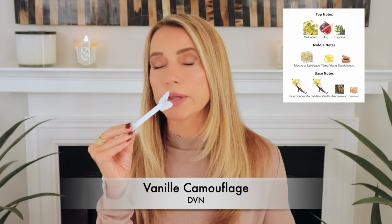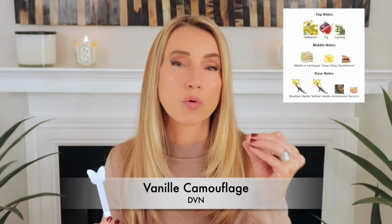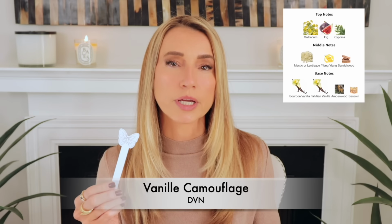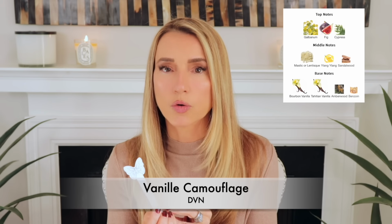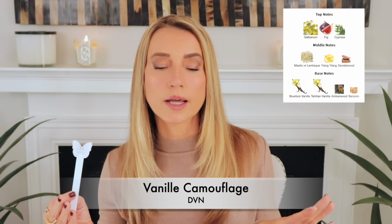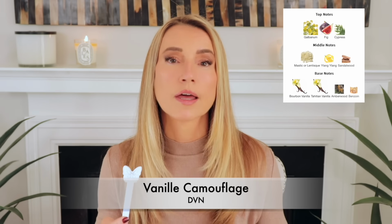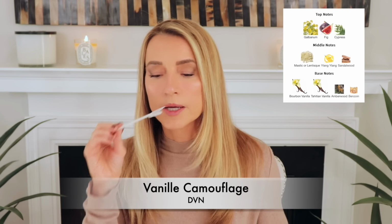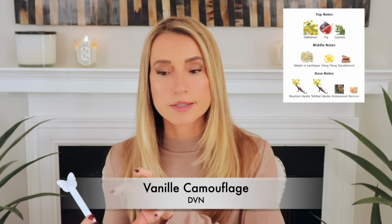It stays that way for a while. I kept wearing it, and as it dries down, I get a little bit of a green fig, not a pulpy purple fig, but an unripened green fig, maybe like a fig skin, adding to that greenness. And as it continues to dry down, I finally get into the vanilla, but it takes a while. At least to my nose, the vanilla does not come out for like 1 to 2 hours, and then you can smell it in the background. But that greenness, even though it fades, is still there. So a very, very green vanilla.